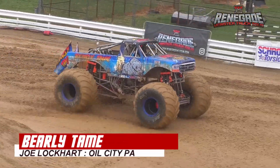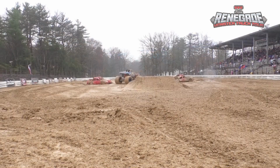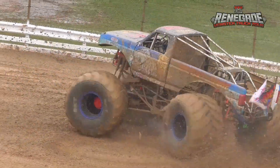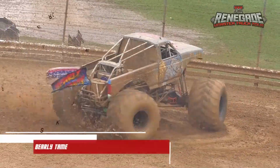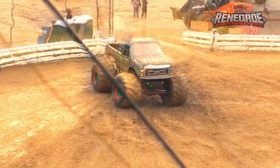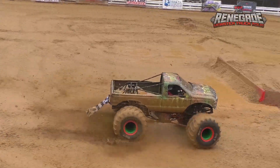Right behind him, though, the Schroeder torsion bars. Barely Tame, Joe Lockhart out of the Keystone State, trying, now that there's an overall event championship to be won, trying to get that checkered flag onto the back of the Barely Tame Ford. Joe having a problem with a head gasket this weekend, and the rain is certainly not helping things inside the Barely Tame Ford.